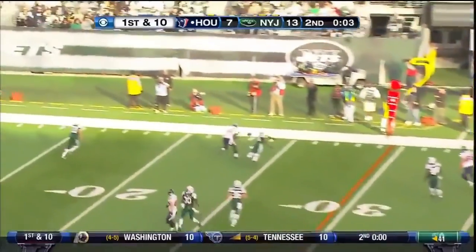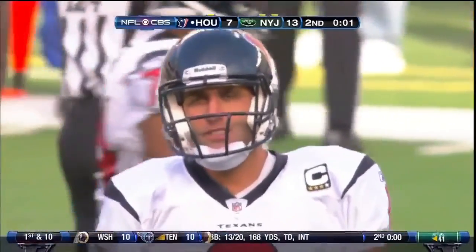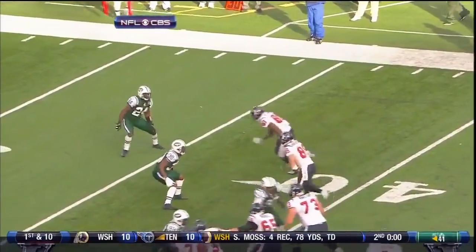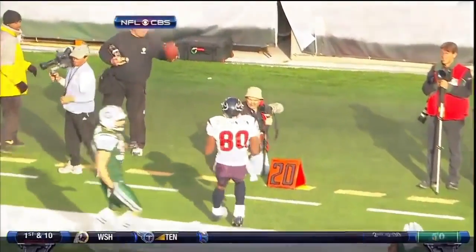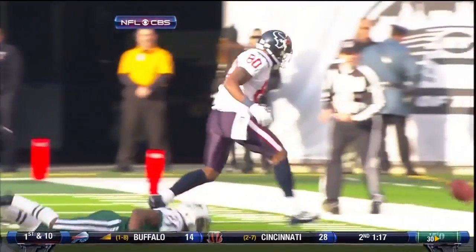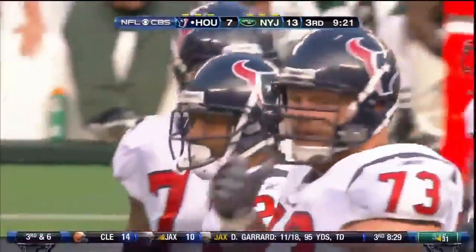Schaub stepping up, throwing, incomplete. And that'll stop the clock with 1 second to play, intended for Johnson. And Revis right there with him. They should have used the timeout and not burned this much time off the clock. Schaub misjudged how long it was going to take to get his team to the line of scrimmage. And here you are now with 1 second left on the clock and 1 timeout that you didn't get a chance to use.